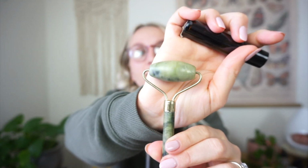So essential oils is a big one. Obviously, that's why I'm talking about it, right? So this is my jade roller. I think this is from Valentia. They're all over now. I will link the one that I have because I really do like this one. It is legit jade stone. It kind of falls apart sometimes. Oh, I think I glued that sucker back on, but that's common. If that happens, just glue it back on.